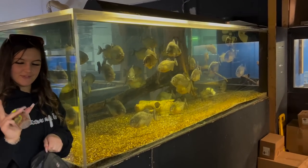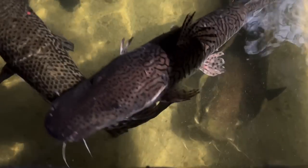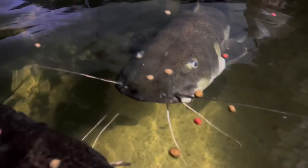Wow. We have fish food. Fish food? Oh, it's time to feed. Look how cute the kittens are. Oh, look at this. Look how big this one is. Oh, look at this fly ripper.